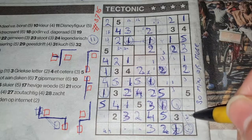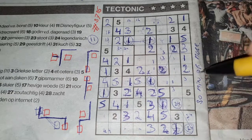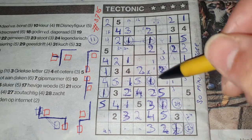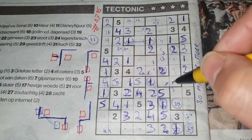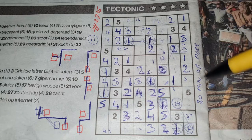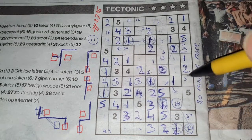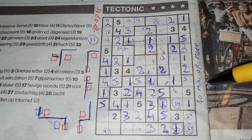Let me mark those. 2 and a 4. This box is connected with that box, should be also 2 and a 4. Okay, now we have a 1 here. I've marked those 2 boxes with the 1. So this box cannot be a 1 anymore. That box should be a 1. Okay. These 2 boxes cannot be a 1. So 1 box left for the 1 should be there.